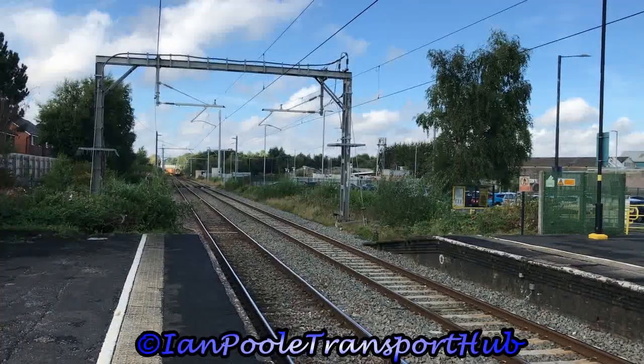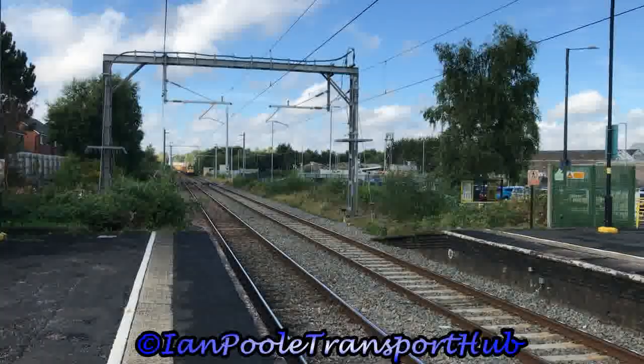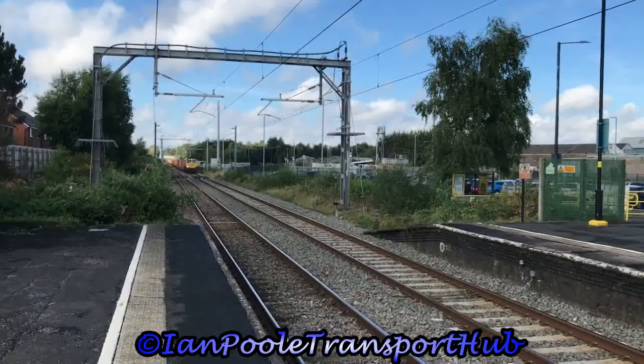Passing through the station 10 minutes late is 66549, working 4G99 from Seaforth Freightliner to Hams Hall Parsec.